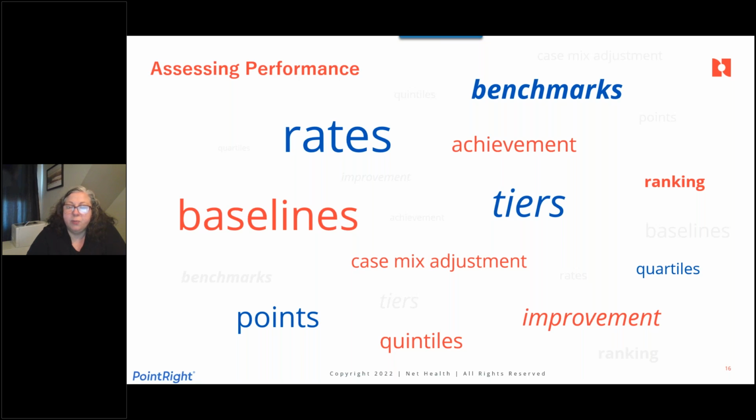In terms of assessing performance on specific measures and in a quality program as a whole, there are many, many different ways that this can be structured. We'll think about assessing baselines. Do we want to incentivize for achievement? Do we want to incentivize for improvement? Do we want to do some sort of a tiered system? Do we want to rank facilities' performance? What are the appropriate benchmarks? Are we going to measure rates? Are we going to measure ranges?